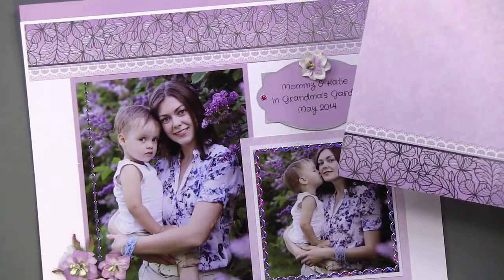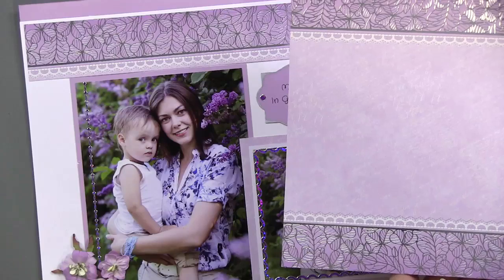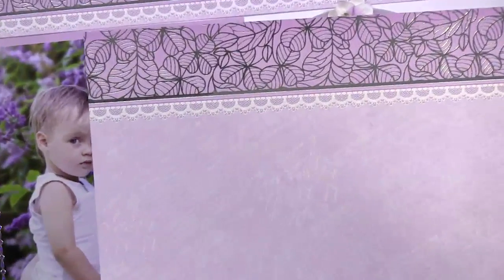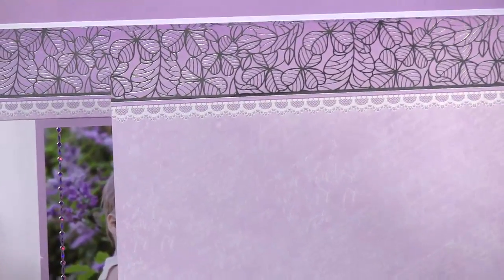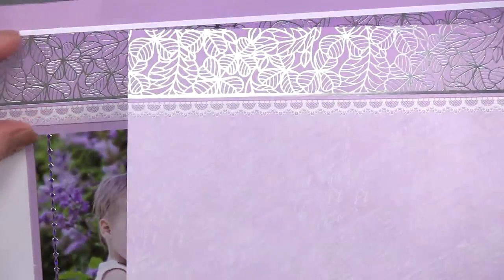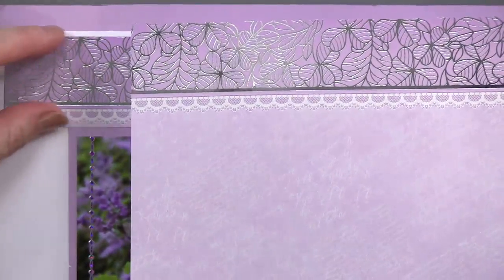And so, okay, it was just really used to maximize effect. And then also, you see this little lacy scallop? That was also cut off to create that border. Right, so it's just part of the border that was left on there so that you've got that scallop edge.